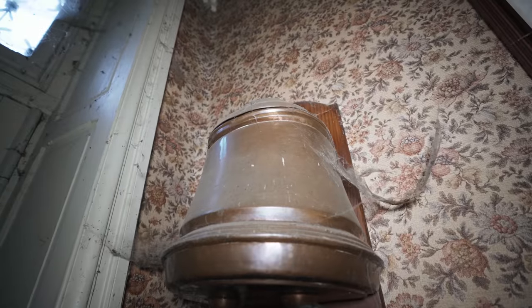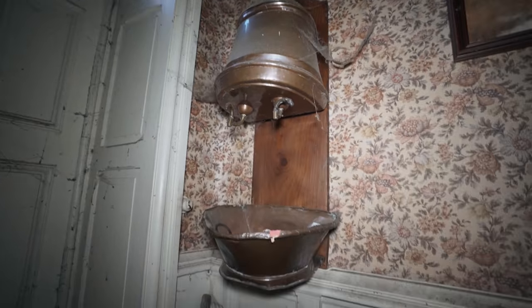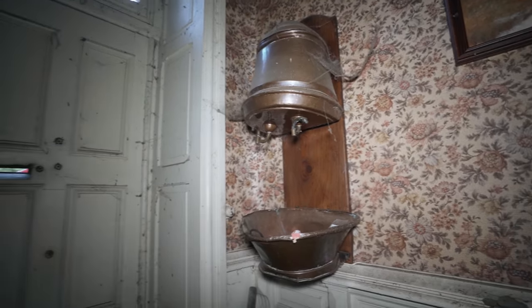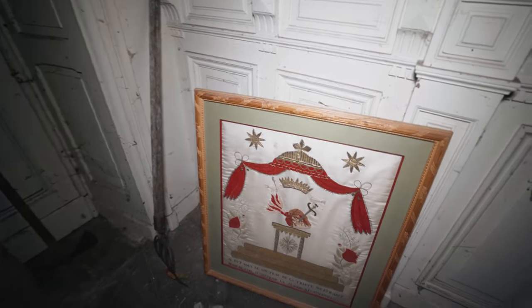And definitely not an entrance hall. I'm wondering what it is actually doing here, right next to the main door. It must have some kind of purpose. Anybody knows, leave it down in the comment section. Yeah, I've actually never seen it before as well.